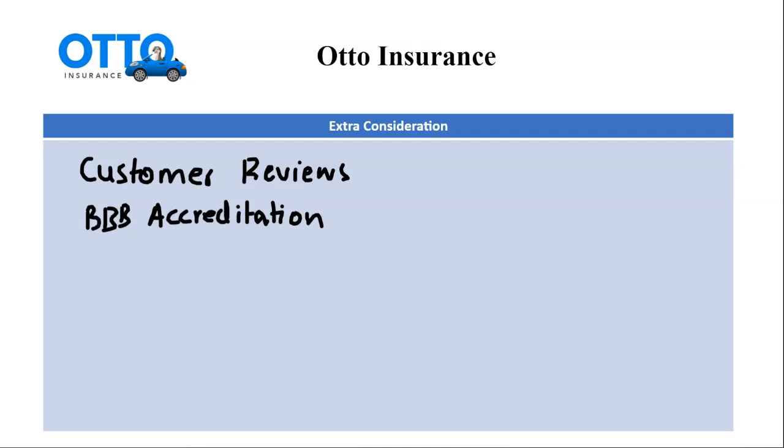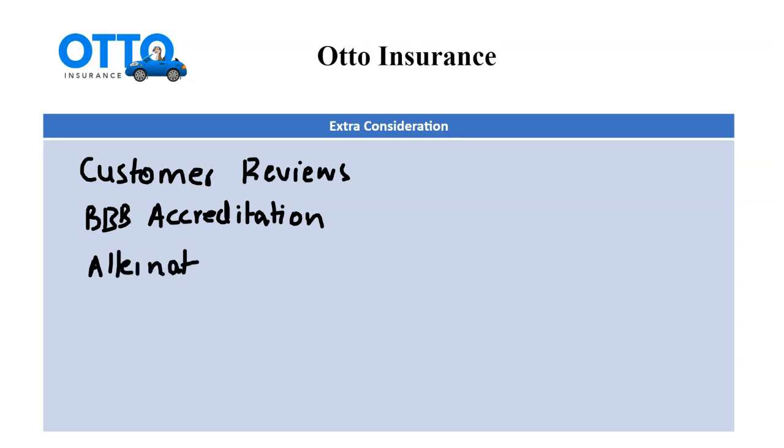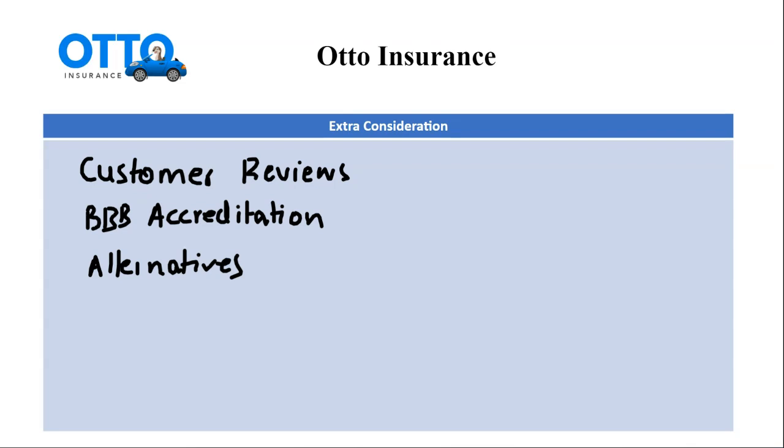And lastly, we have alternatives. Alright, so I'm just gonna write it down. Alternatives. So it's always better to compare the codes that you are getting from Auto. So let's say you have two codes given by Auto. I would always suggest you go to their website and compare the two of them to make sure that you're getting the best deal.